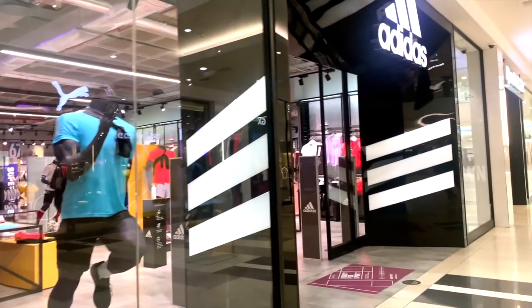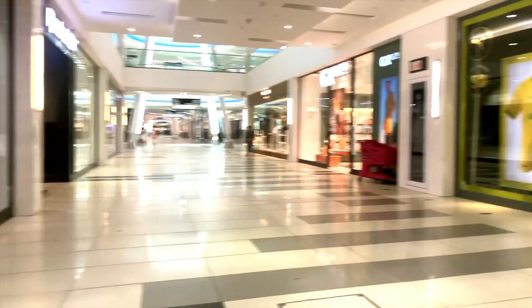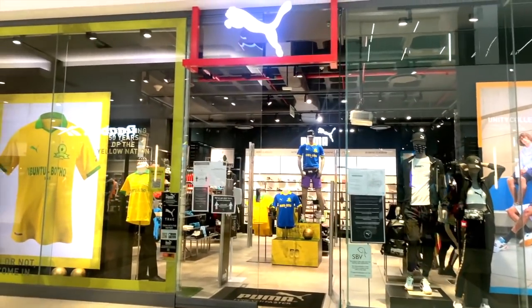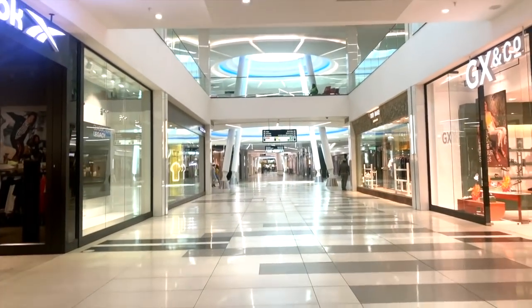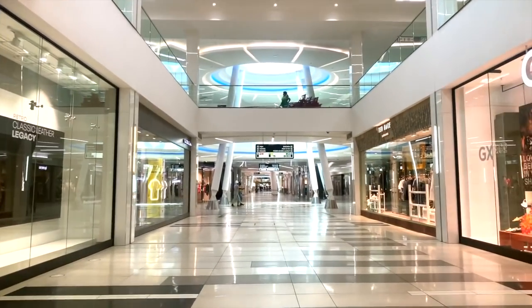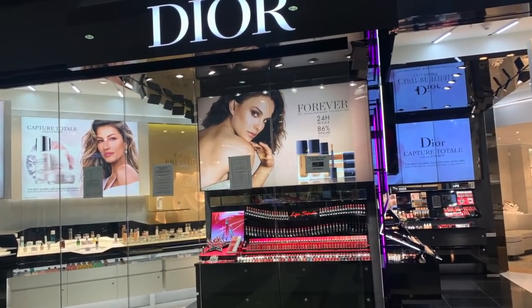Now, for us Americans, we look at, for example, the Adidas store here, and you would be like, okay, it's just Adidas. But you have to keep in mind that there are other styles of shoes in there that we may not have in the U.S. So if you're a fan, you can find things. Even if you might see the same brand in the U.S., you might have different options here in South Africa.